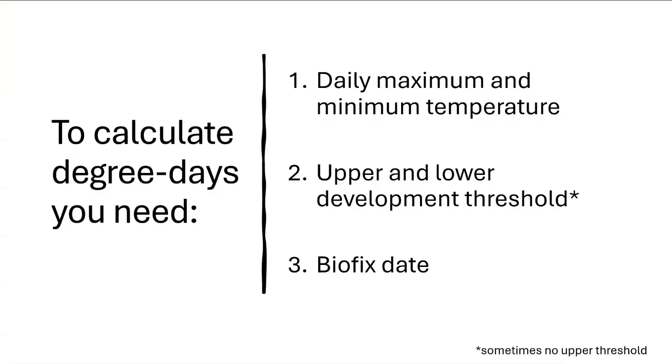This is in part because usually, none of these degree day models are going to tell you something down to the minute. They're the best approximation we can get, and oftentimes they're accurate within a day or two when they're predicting different developmental stages. But as with everything, data and models are just modeling reality, and they're not entirely accurate. So sometimes an upper development threshold isn't given, because it's really time and research intensive to develop one, and usually you can kind of get away without it. Is the short answer, but great models do have them.